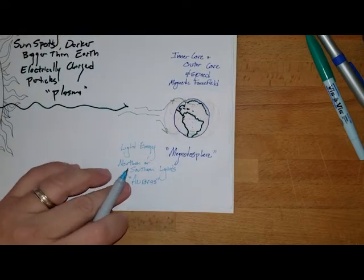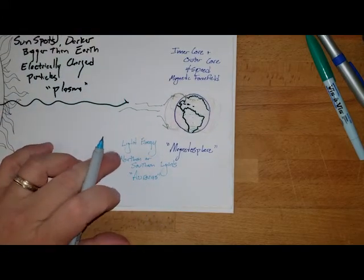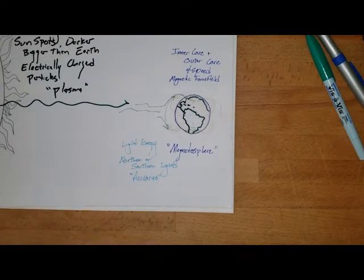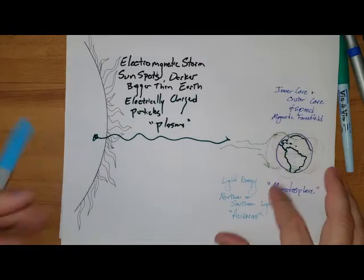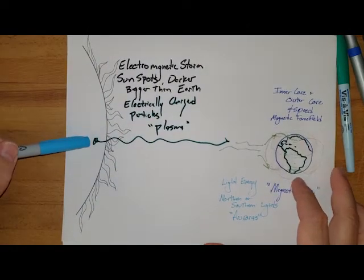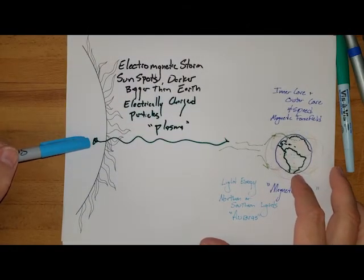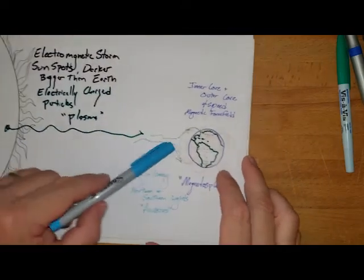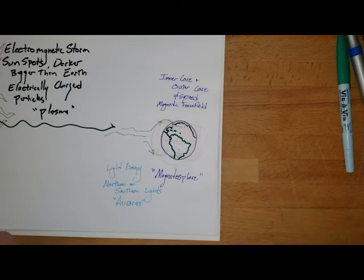Like Aurora Borealis. Aurora Borealis just means that it's in the north. Aurora Australis is going to be those southern lights. Okay, so quick review. Sunstorms, electromagnetic, bigger than Earth, darker than the surface of the sun, spewing out plasma. That plasma comes towards Earth, and plasma for you and me is really, really bad.